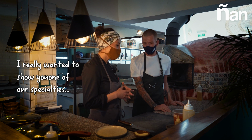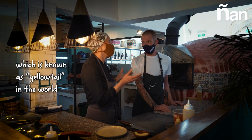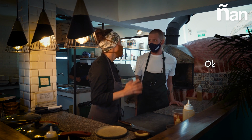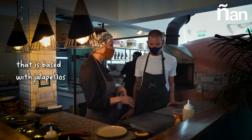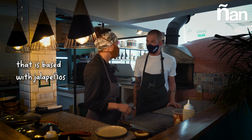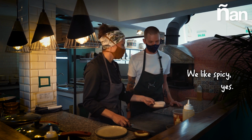I really wanted to show you one of our specialties. We're going to cook white tuna, which is known as yellowtail in the world. Okay. And we're going to do it with a sauce that is traditional from here, from Ecuador, that is based with jalapenos. Amazing. Perfect. So we're going to start by spicy. Yes. Do you like spicy? We like spicy, yeah? Yes.